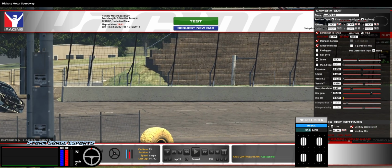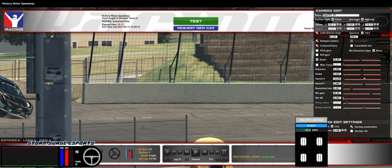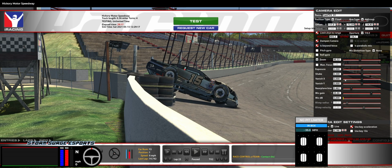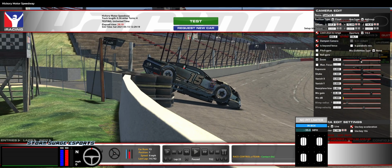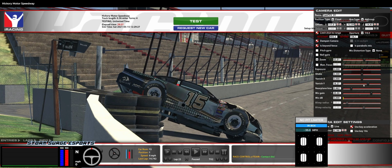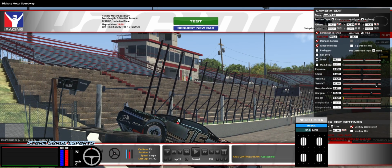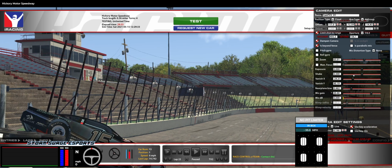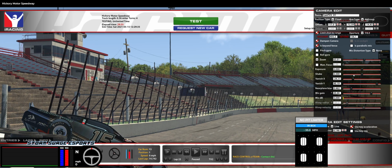And I love how the new catch fence looks too. It's been a thing for about a year. The catch fence in 3D, but you can see it once again here with the 3D catch fence, and I think it looks awesome.